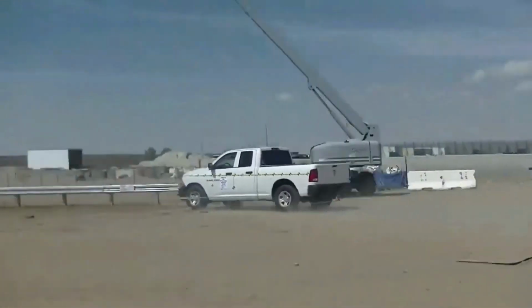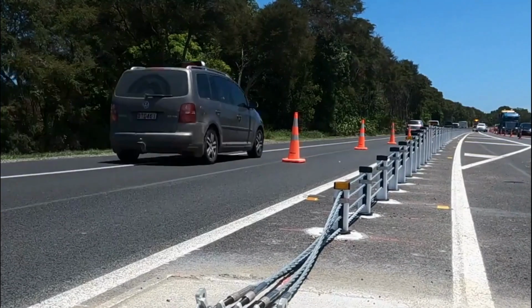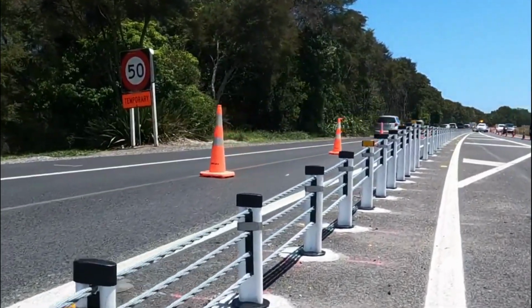And the cable anchor provides tension, which allows the rail to remain intact and safely redirect the vehicle. At the heart of every modern barrier is a simple idea. Systems save lives, not parts.